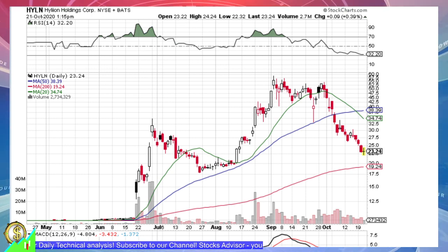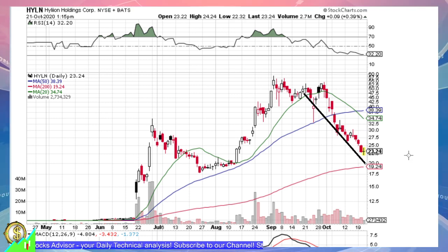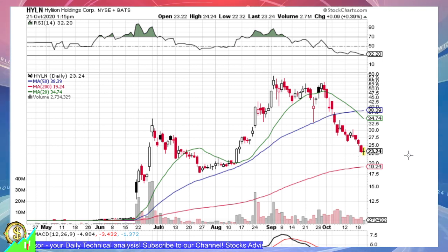Today we will do an intraday analysis for HYLN Holdings Corporation, traded at the New York Stock Exchange, ticker name HYLN. This is a stock that is now seeing a very serious, almost 4-week, very continuous decline. The question is: is it going to continue further? Where can we enter, and when can we expect some kind of reversal? To understand this, let's do a quick analysis for HYLN.